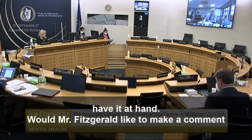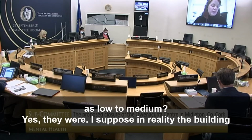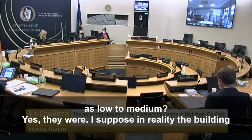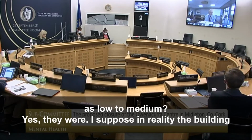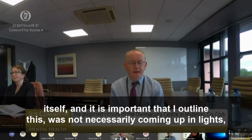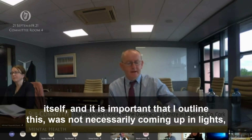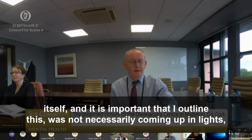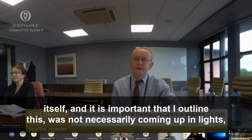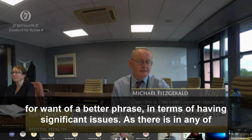Okay. Would you like to make a comment about the fact that all the risks outlined in the previous building reports were categorised as low to medium? Yes, there were, and I think it's important that I outline that the building itself wasn't necessarily coming up in lights, for want of a better phrase, in terms of having significant issues.